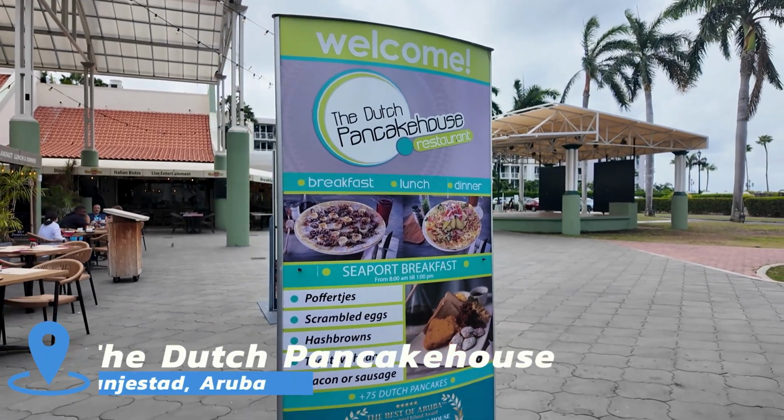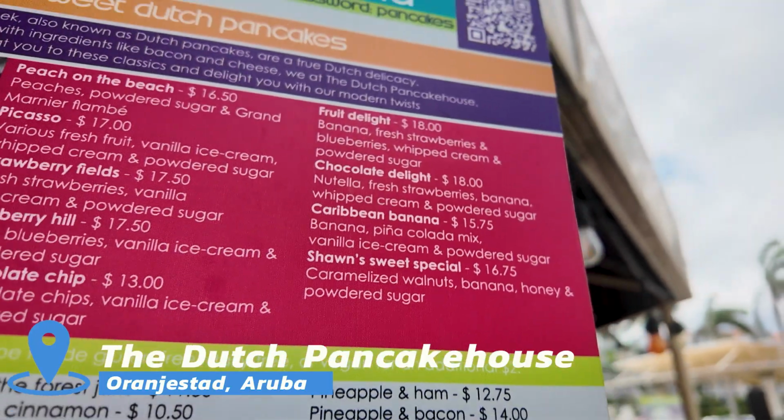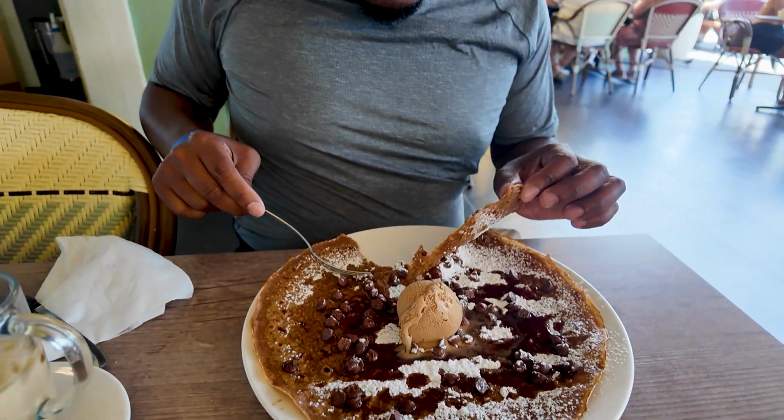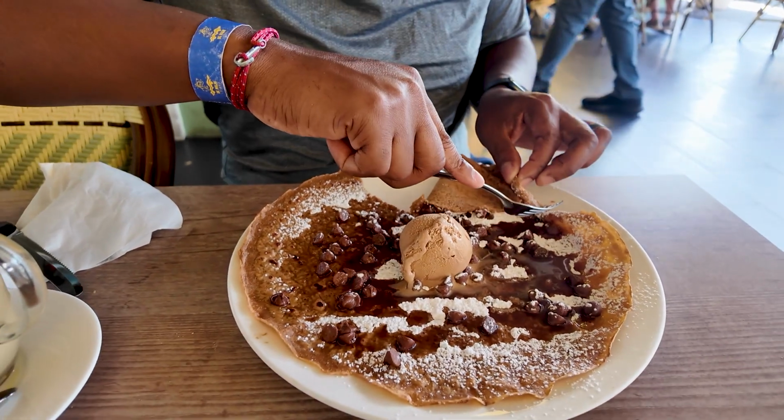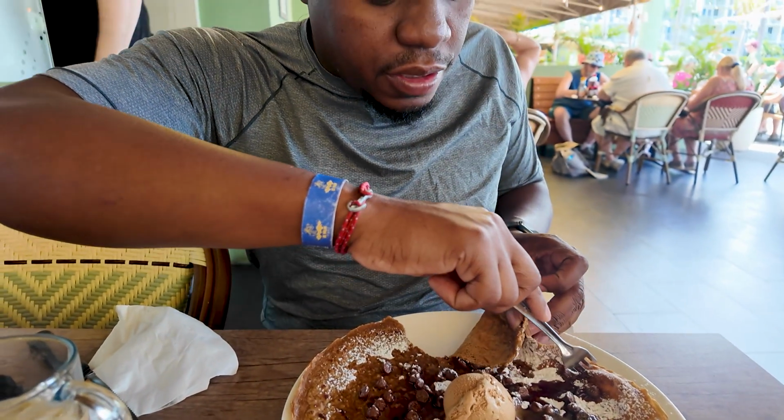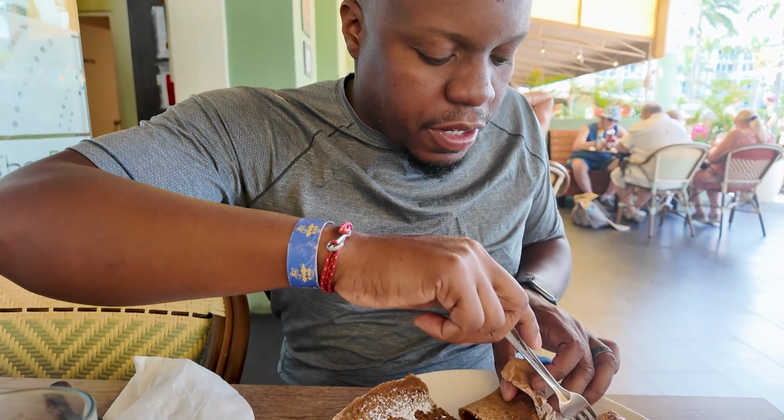It's our last morning in Aruba, and we are ending our time in Aruba and our time in the West by getting some what? Dutch pancakes. Sean loves Dutch pancakes. So we're going to this place at the Renaissance Marketplace to get some Dutch pancakes. Let's go. It's a coffee pancake. It's supposed to be coffee syrup, powdered sugar, and chocolate chips, along with this coffee ice cream in the middle.